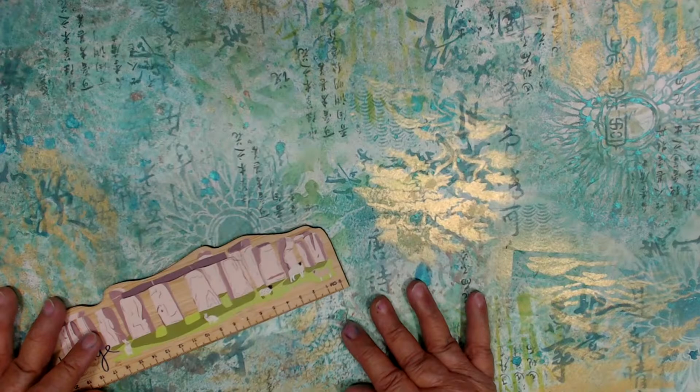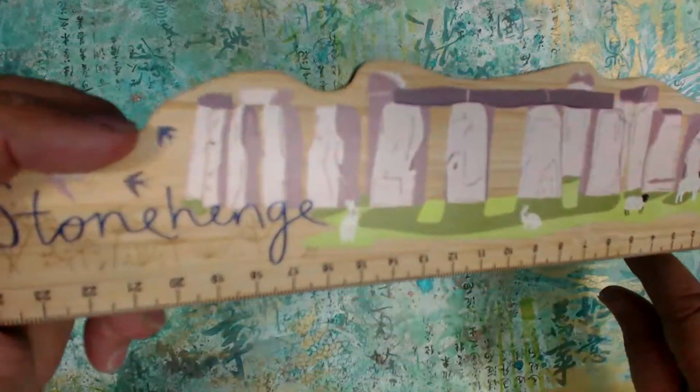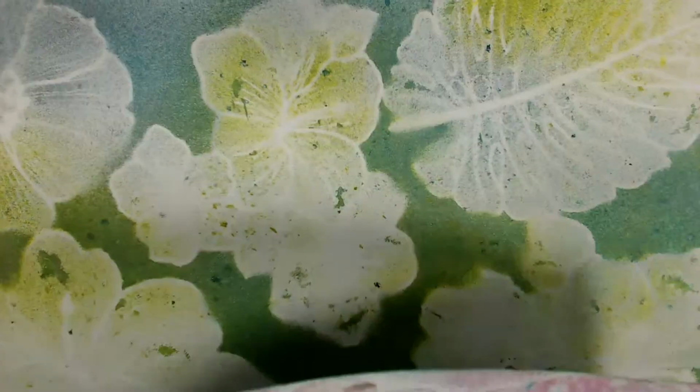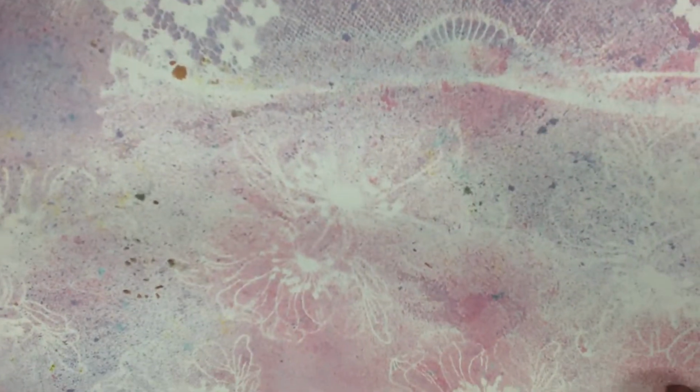So I just brought some sprays and some stencils, and it's my little ruler from Stonehenge. And I just did some watercolors. Now I had done this one before, so I wanted to do the back. So I just took some, this is all lace. This is from Jane Davenport. I think some of her lace and some of mine. So you can see that. It's actually pink. I really love the flowers in this lace. It's really pretty.